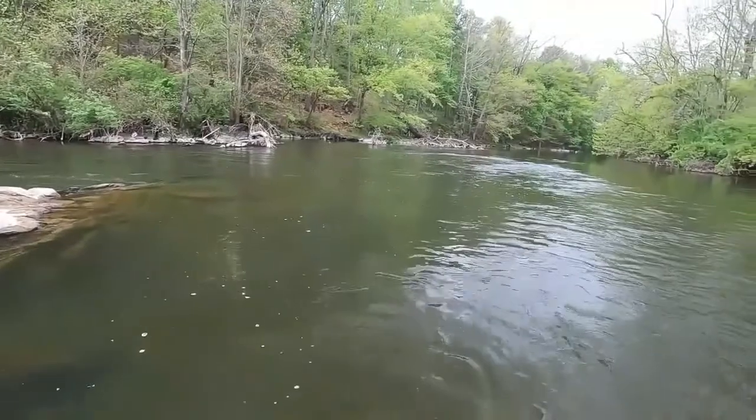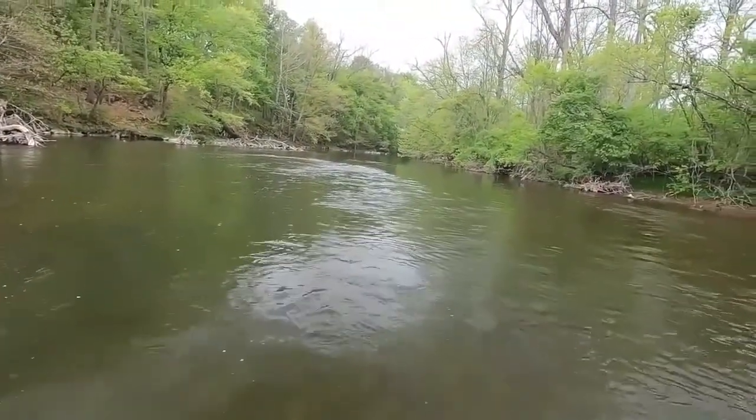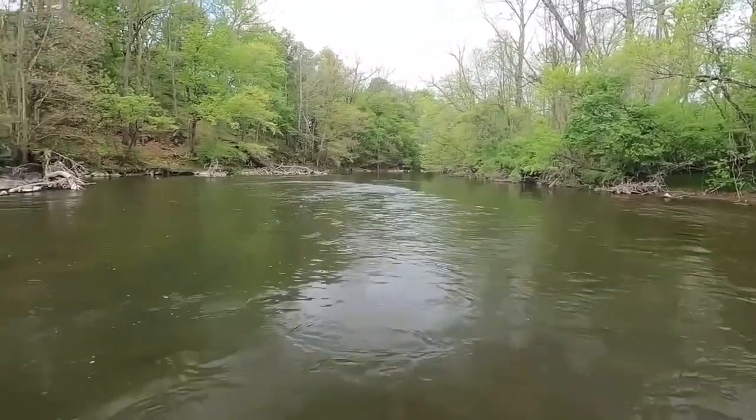Very pretty area in here. This used to be my dad's favorite fishing spot. He and I both caught quite a few trout in here over the years.